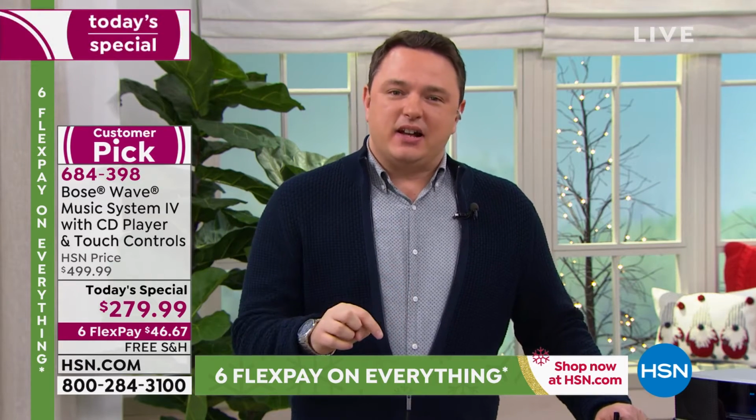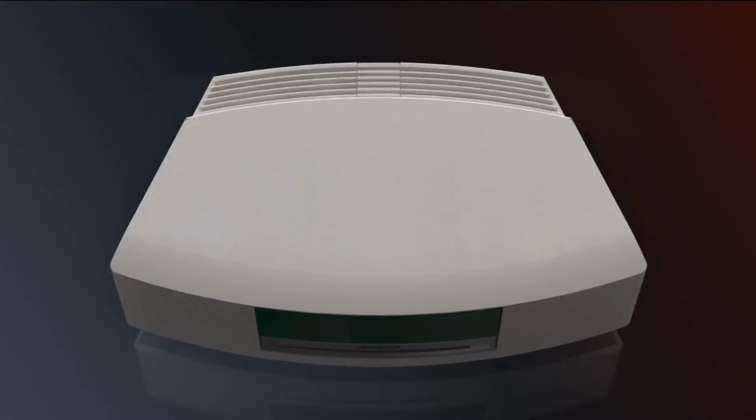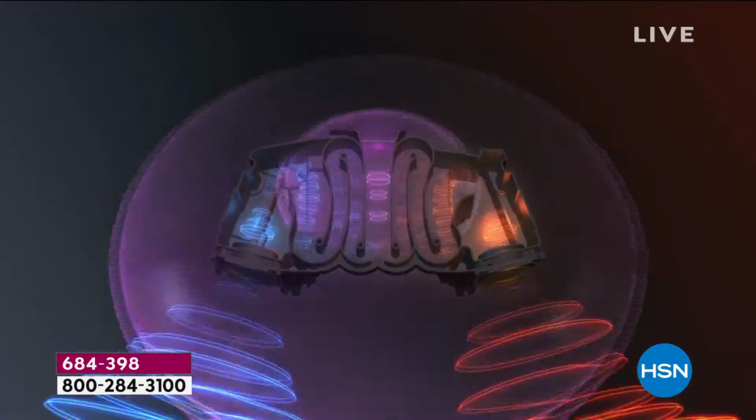We have patented technology on the inside we call our Waveguide speaker technology, and this is why the system can produce such big sound from something that's so relatively small.